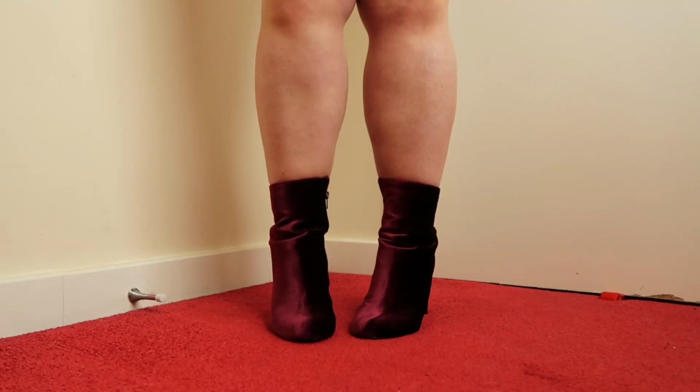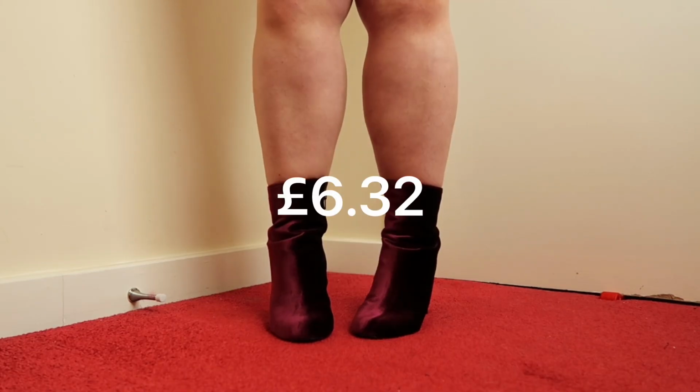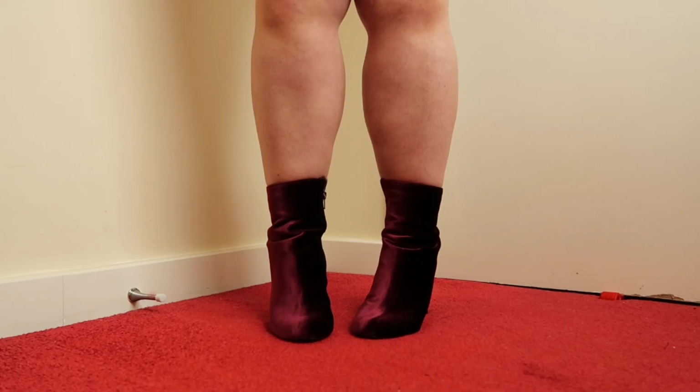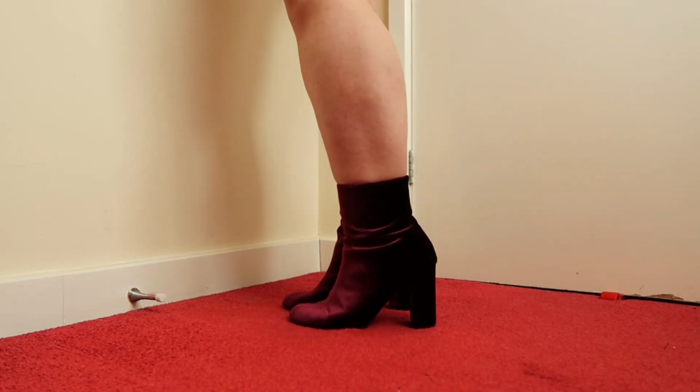This pair of boots are very similar in shape to the previous ones, except these are more of a deep wine / burgundy colour, originally from Dorothy Perkins, and I paid £6.32 for them. The boots are made from a soft velvet material and look absolutely gorgeous on. I'm just so obsessed with them.